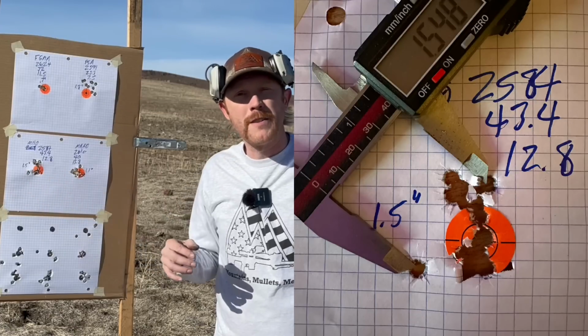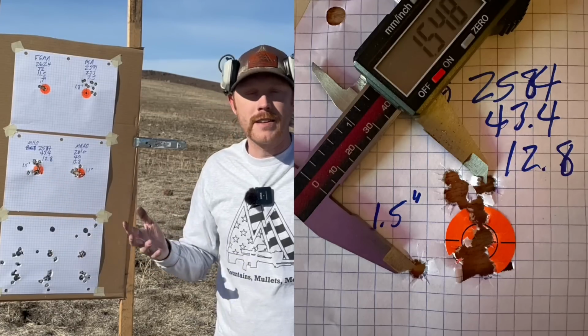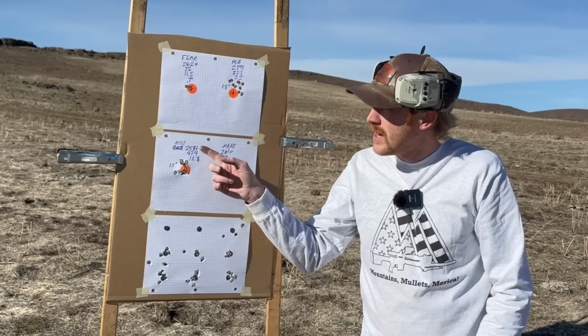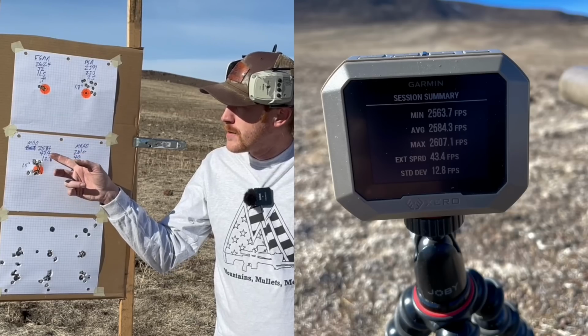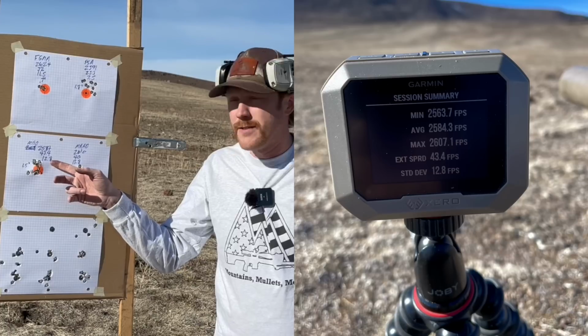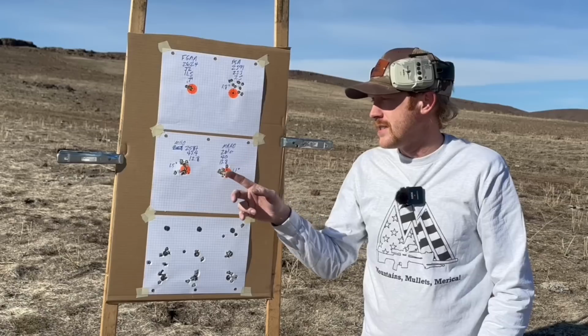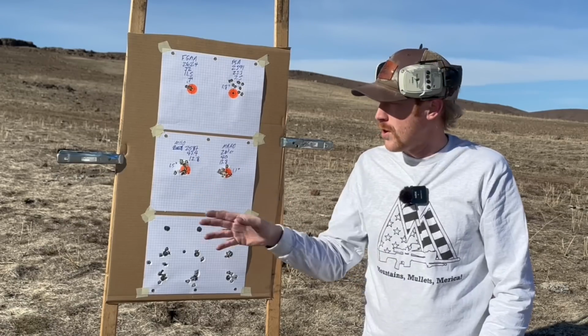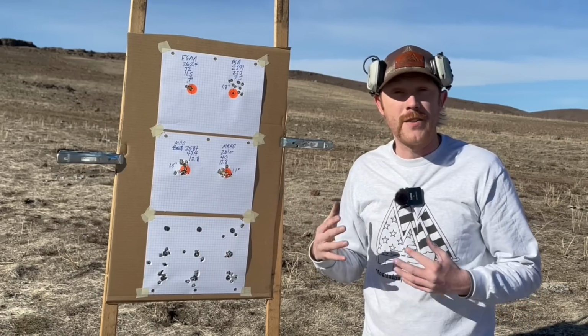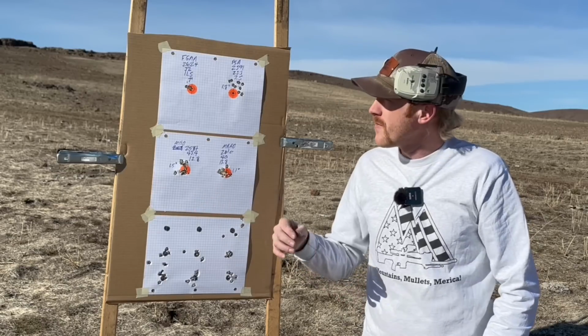So right at 1.5 MOA on a 10-round group, I feel like that's respectable for a gas gun. Velocity performance, 2584 is the average. Extreme spread of 43.4, SD of 12.8. So standard deviation just a bit better, and velocity just a little bit slower, even though that was the exact same load. But ultimately, that's going to be about a 1.5 MOA rifle with this load.